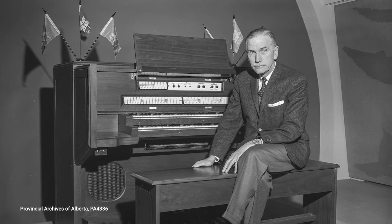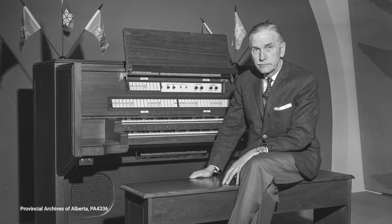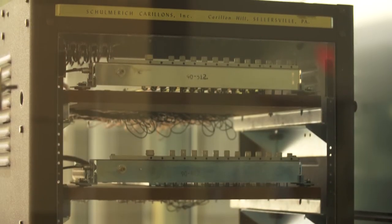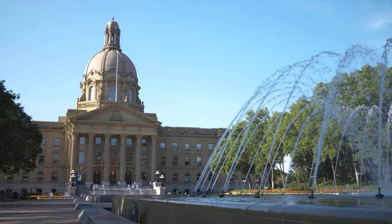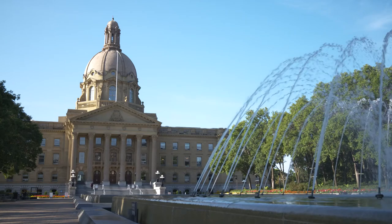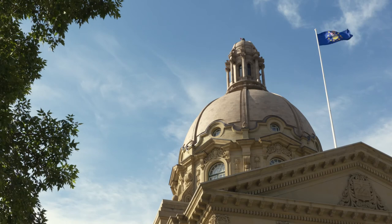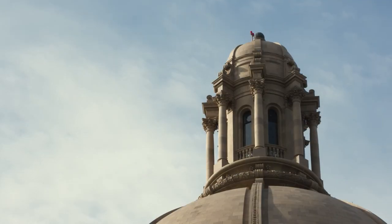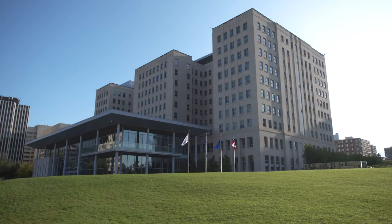The first provincial Carilloner, Douglas G. Milson, was appointed. Daily performances were the norm until 1996, when recordings replaced live concerts. In 2011, a digital Carillon was installed to commemorate the 100th anniversary of the building. The original Carillon is now housed in the Visitor Center in the Federal Public Building.